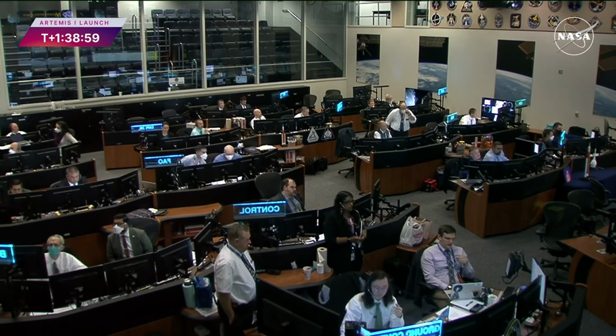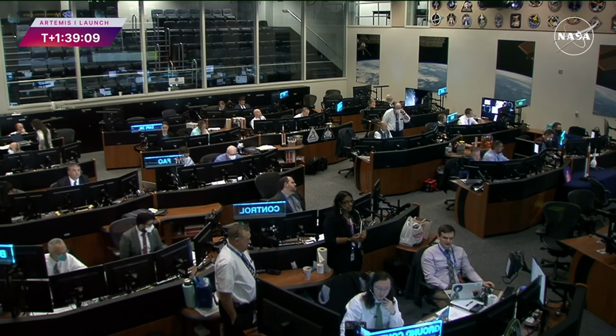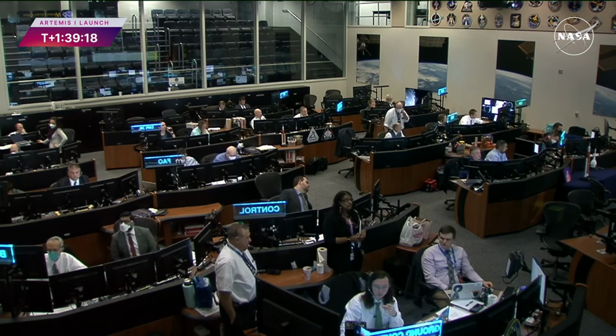We're now over 12 minutes into this burn. Again, it's about an 18-minute burn, so less than 6 minutes left, and 1 hour 39 minutes since we launched. Orion and the ICPS now traveling at over 21,400 miles per hour. And as I promised, we continue to grow closer to the moon, now 249,000 miles away.